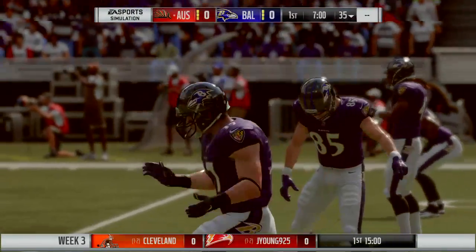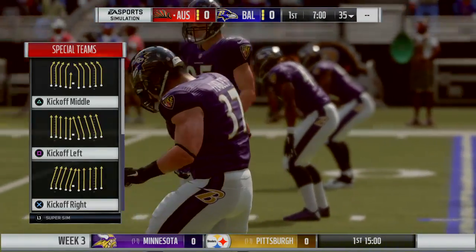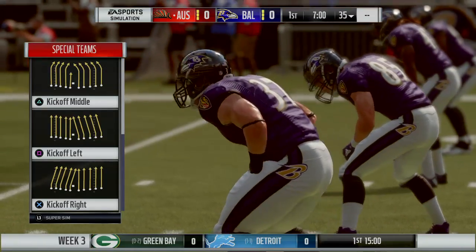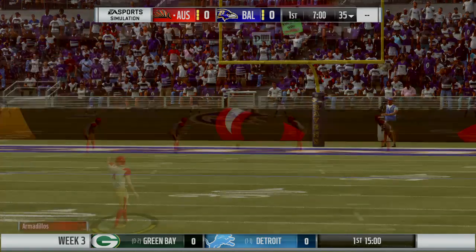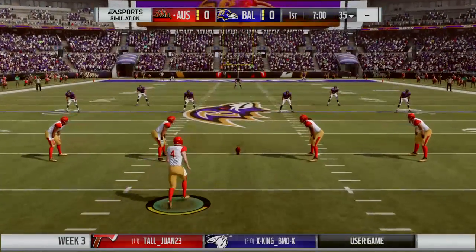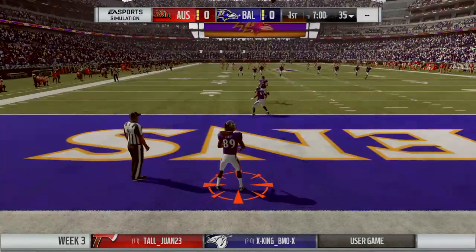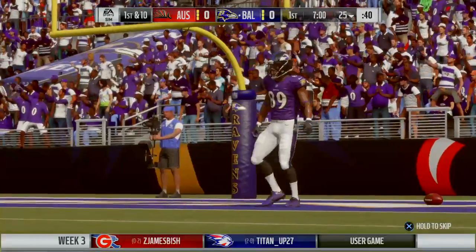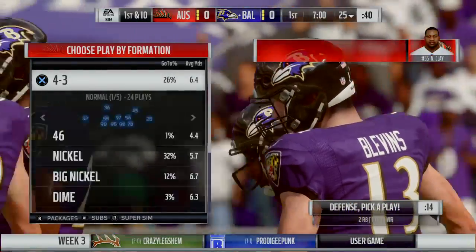EA Sports coverage of the NFL brings us to the Inner Harbor and M&T Bank Stadium here in Baltimore, Maryland. Today, it's week 3, and we've got a good one in store between the Austin Armadillos and the Baltimore Ravens. Two 1-1 teams here, each looking to move over .500, and we're underway here in week 3. This will be taken to the back of the end zone, and no run back here. This will be a touchback, and it comes out to the 25-yard line.